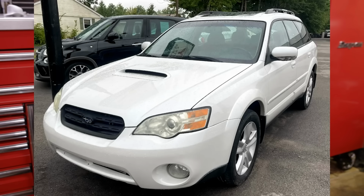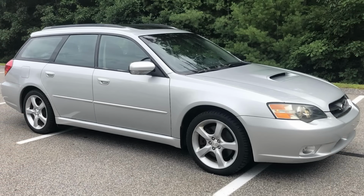Now these are some of my personal least favorite Outback and Legacy models. There seemed to just be a big dip in the build quality compared to the previous 2000 to 2004 models. Again, you had several trims with these vehicles. You had the 2.5i base, Premium, and Limited. You had the new 2.5 XT and GT, and then you had the 3.0R Premium, Limited, and LL Bean Edition.